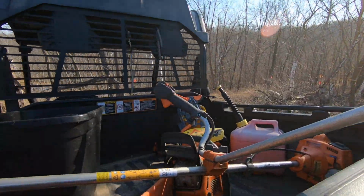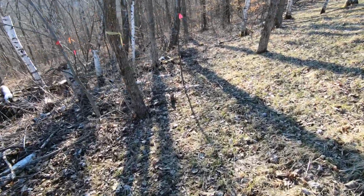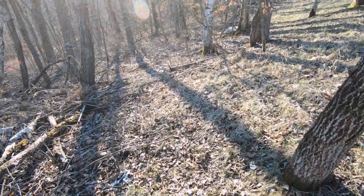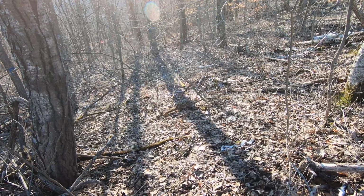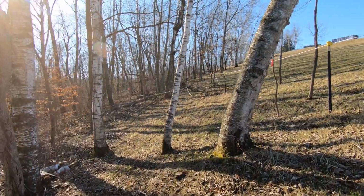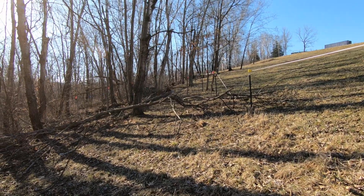Got my chainsaw in case I gotta go down the road a bit and encounter some trees. But here is the mess. It is just total garbage through here. This area has been heavily logged and abused, and it has storm damage and you name it. This is just a nasty area. And we got a fence problem here. I got the chainsaw, so I'll cut that out.